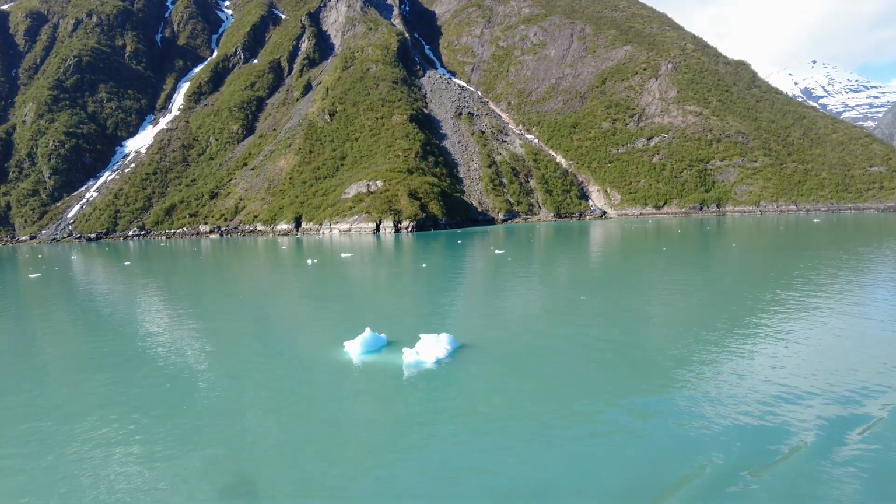Well, what is a fjord? It is a glacial valley, and we're going to do something pretty cool today. Let me show you what we're looking at.